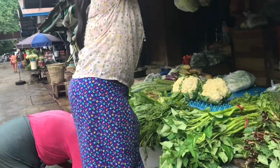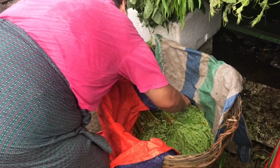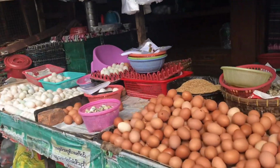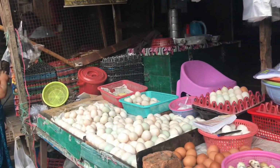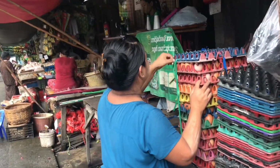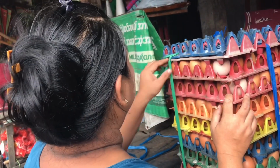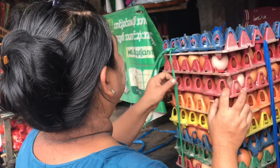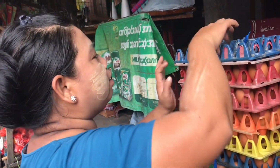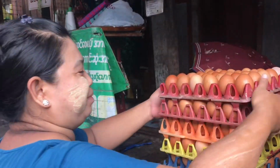This is a vegetable stall. This is an egg stall. Here you can get various kinds of chicken and duck egg. This lady is selling egg. Hello, Minglaba.